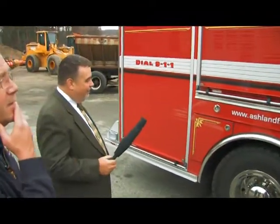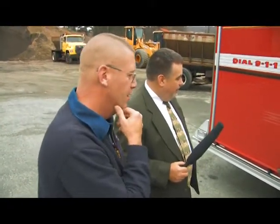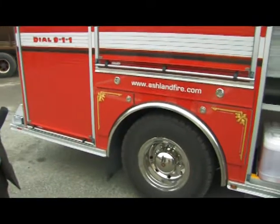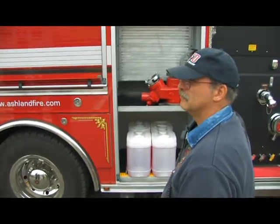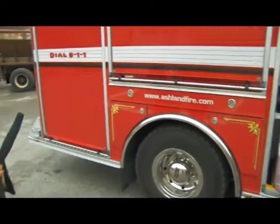The other big thing in this, John, and I hope I'm long ago retired and they can prove me right, but this is a stainless steel body. It's 100% stainless steel with a lifetime warranty. So I don't think we're going to have the corrosion issues that we have with other pieces of apparatus, and it's going to be interesting to see how it plays out.